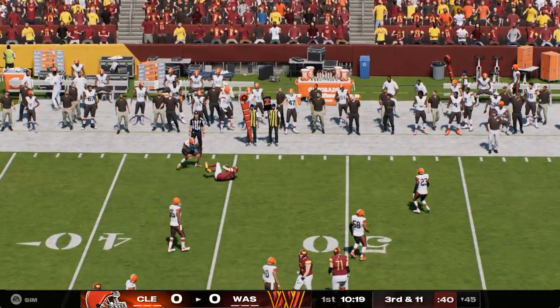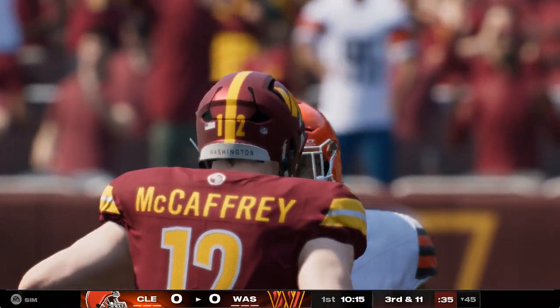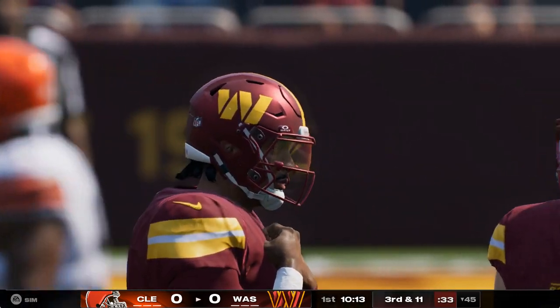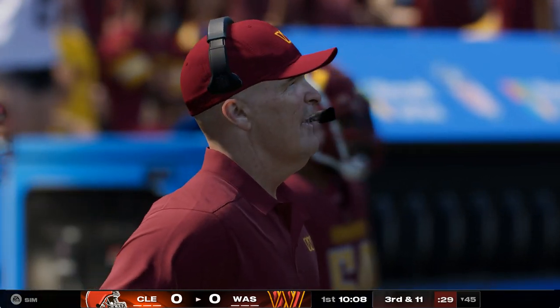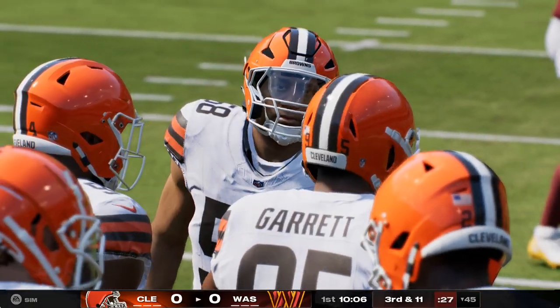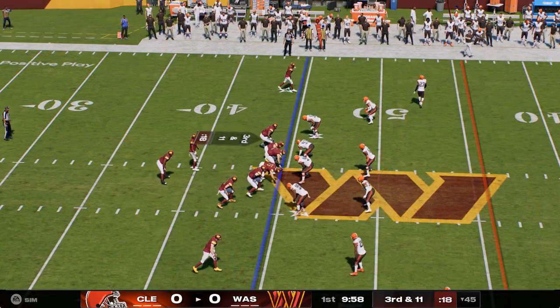Got a man. McCaffrey has it. And he's caught behind the line for a loss. I wish everybody had the opportunity to feel how fast that decision is made. With that RPO, it is a split second. And when you make the incorrect read, well, the play's busted up before it ever has a chance to start.